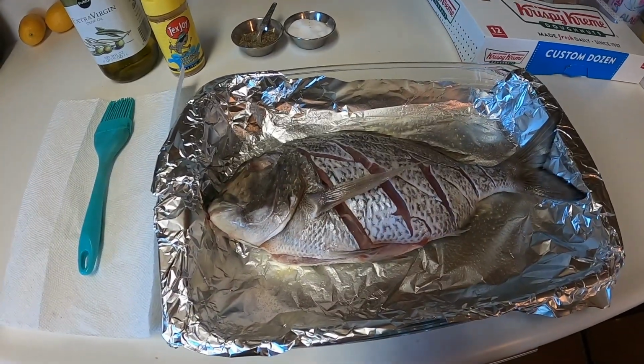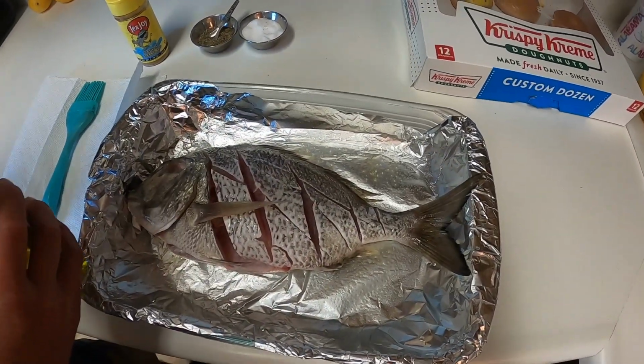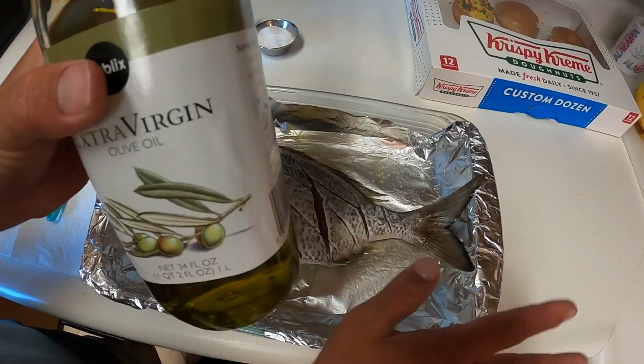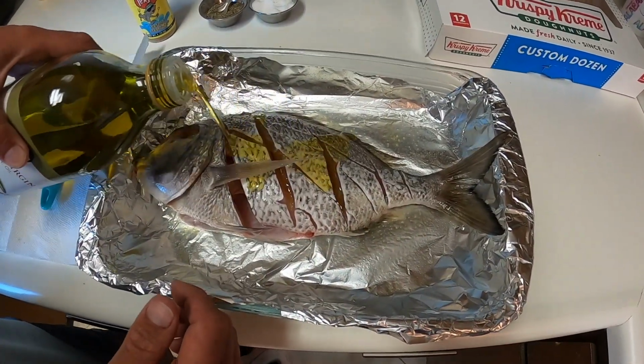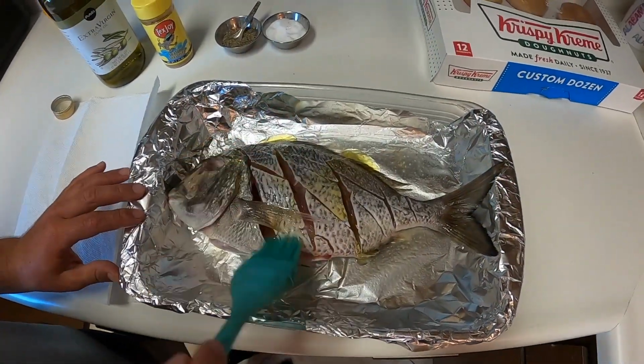We're gonna go ahead and season this fish. So I'm gonna take my extra virgin olive oil. We just want it coated. It makes it really crispy, doesn't burn, and is fairly healthy compared to butter. But you can use what you like. And I'm just gonna use just a little bit here and take this brush and just baste it.